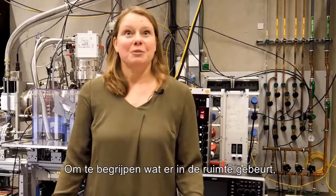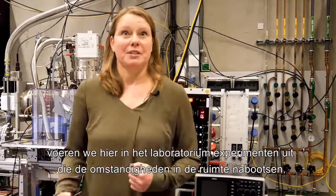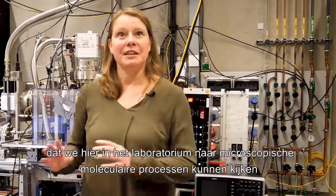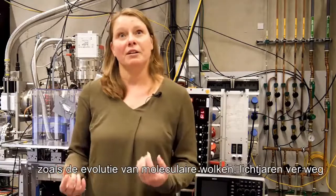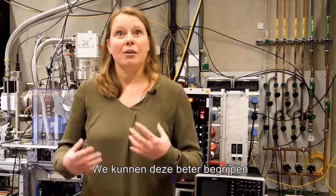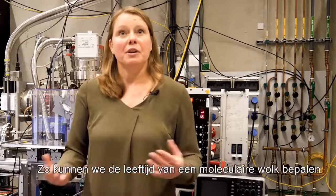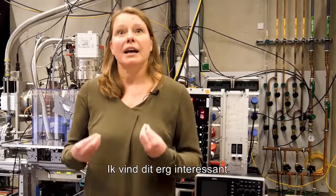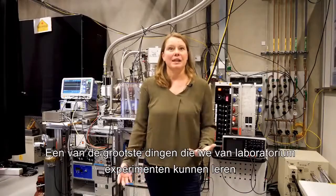In order to understand what is happening in space, we use experiments here in the laboratory to simulate some of the processes. And what I find personally very fascinating in this field is that we can look at microscopic molecular processes here in the laboratory to understand macroscopic processes like the evolution of a molecular cloud light years away. And we can learn about this just from studying similar processes here in the lab. We determined the age of a molecular cloud in this way just by looking at molecular spectra, and I found this personally very exciting.